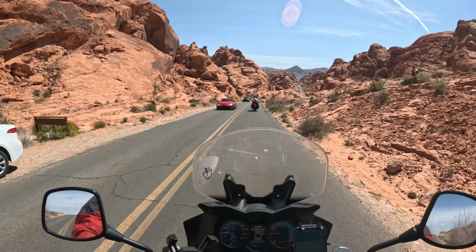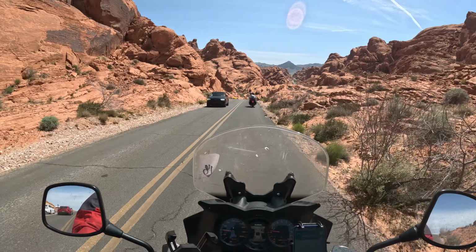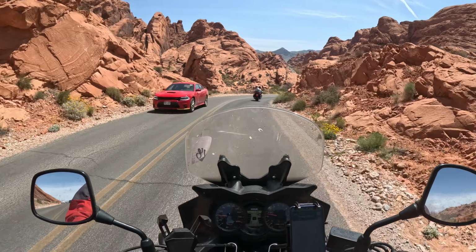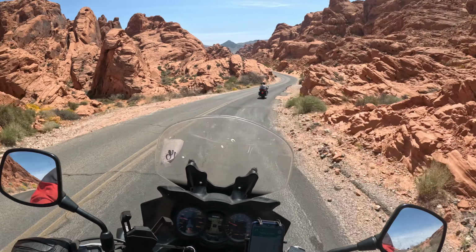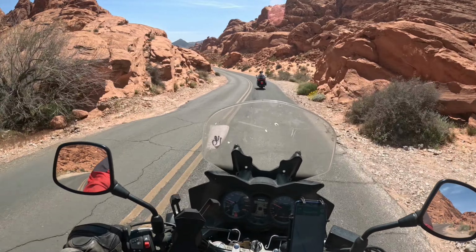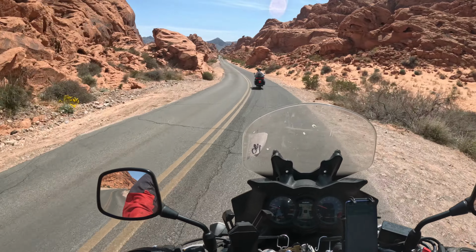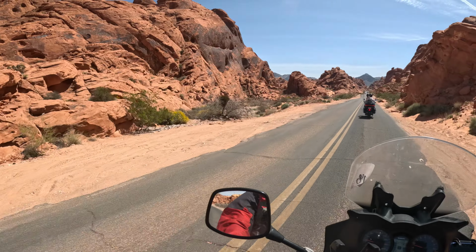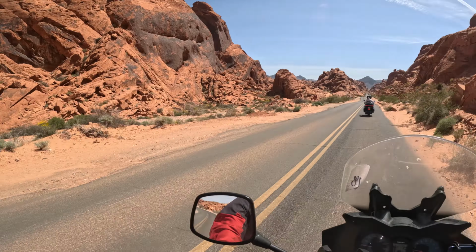Rocks are particularly beautiful to me. And what I love as well is it's so close. The road just snakes right through between them. You can imagine yourself in a Western movie or a Martian movie or just about anything. It's so spectacular here.